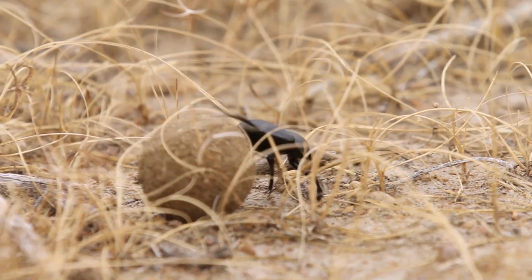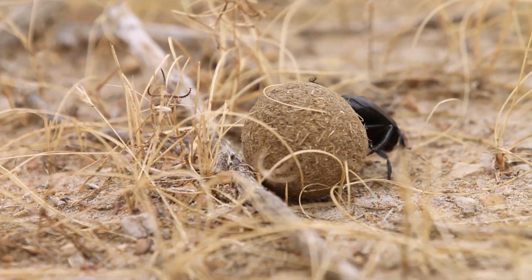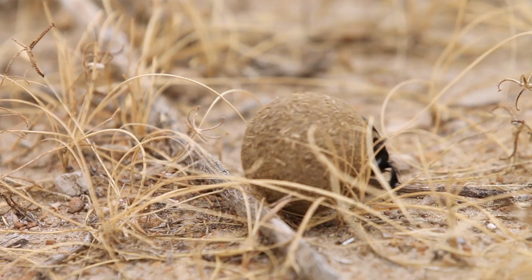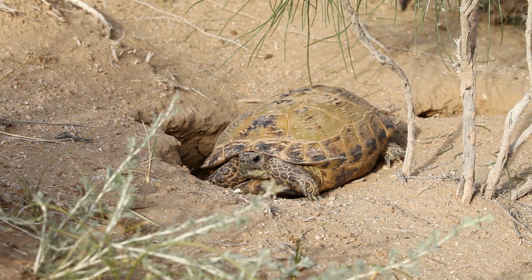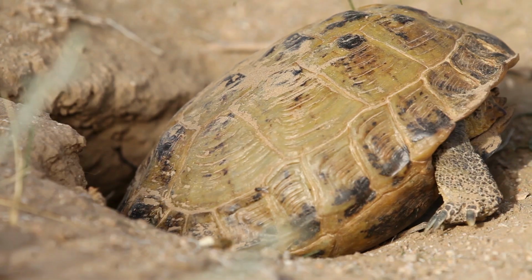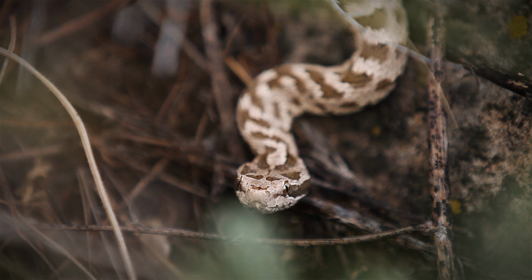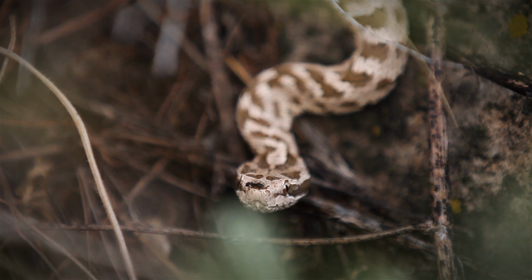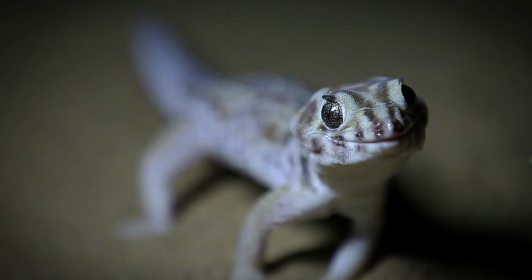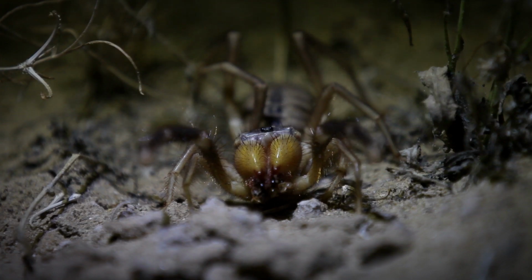Scarab beetles roll up the dung of animals into spheres and store these nutritious balls in burrows to feed their offspring. Steppe tortoises tolerate a wide range of temperatures and retreat to their burrows when it gets too hot. Snakes and other reptiles adjust their body temperature by moving in and out of shade. Many desert animals hide in burrows during the day and become active at night.